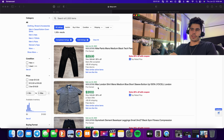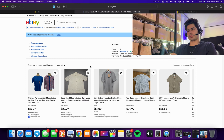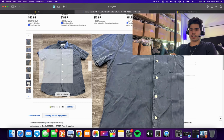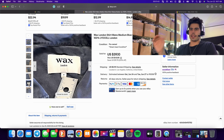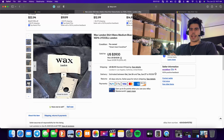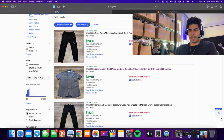The next thing that sold was a Wax London shirt. This is a very high ASP product, and the tag looks like that, and it's Lyocell right here, spelled like that. So whenever you see this tag, get it, because most of them sell for like $50, like insane prices. I'm not sure why. I guess there's like a niche audience for it. I've never heard of it until I was at the bins.